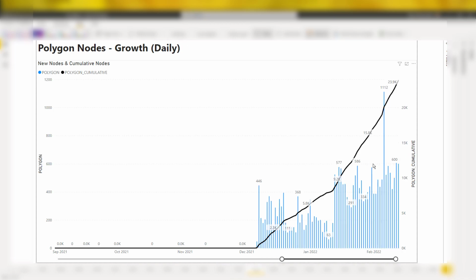On the daily, we are doing better in Feb than in Jan. Our daily run rate in Feb is about 500 nodes per day, whereas in Jan, that's about 300 per day, right? And there is this huge spike in Feb where we created 1,000 nodes per day, which is twice the daily average in Feb. If you know the reason, please put it in the comment section below.